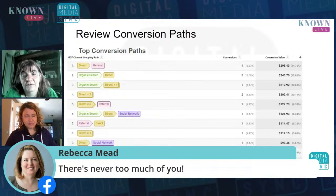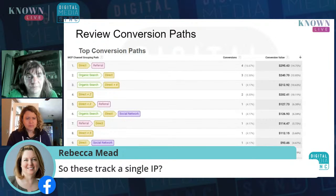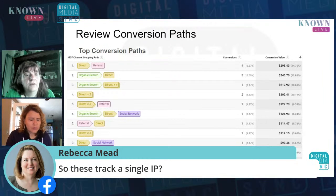The other thing too is, Rebecca asked, do these track a single IP? Yes, that's correct, if the IP is not hidden, of course.